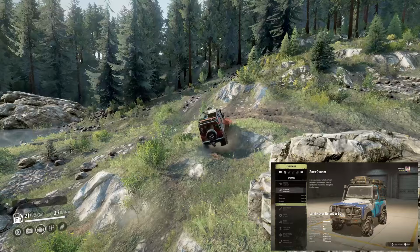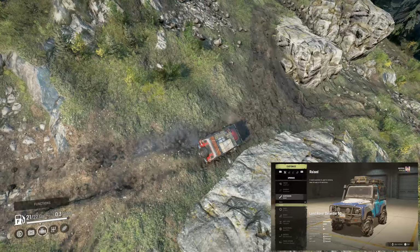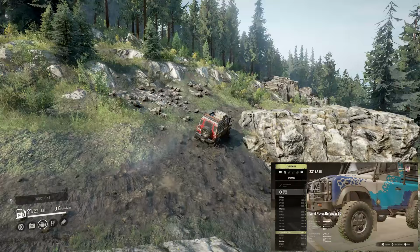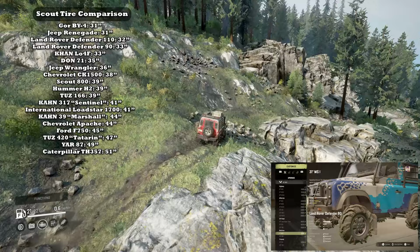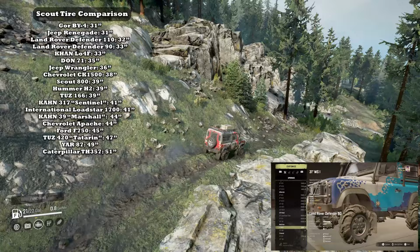You can get the race suspension as well, and I do recommend you do so. It does have the Land Rover tires that come stock with the vehicle. You can throw these on. However, they don't have the 33-inch version of them. So I just chose to jump up in some clearance and grab the 33 MS1s for this vehicle. As you can see, it also has the chained option if you want that.